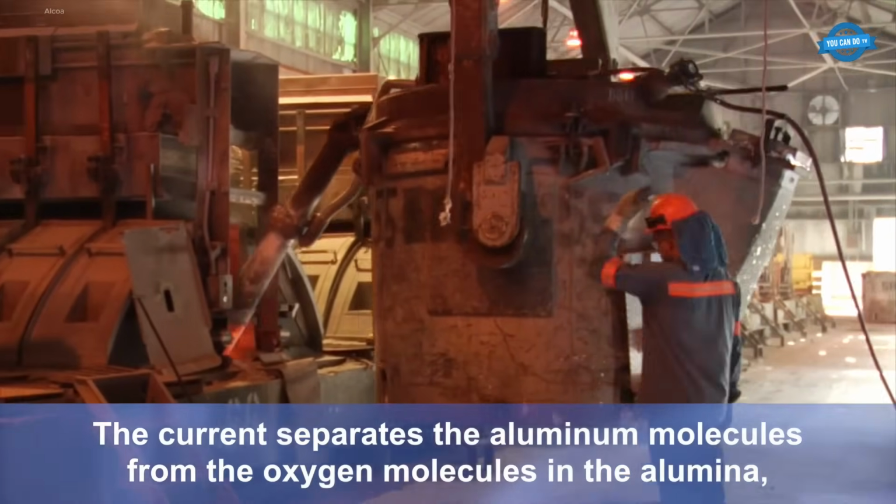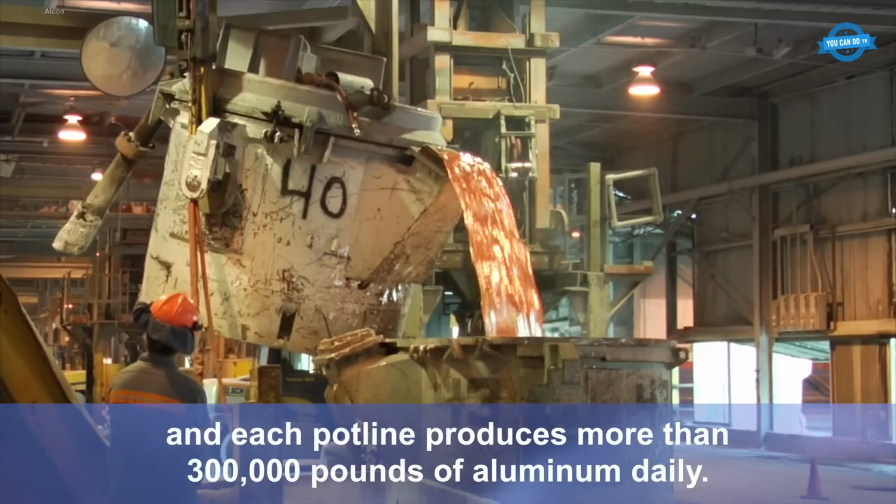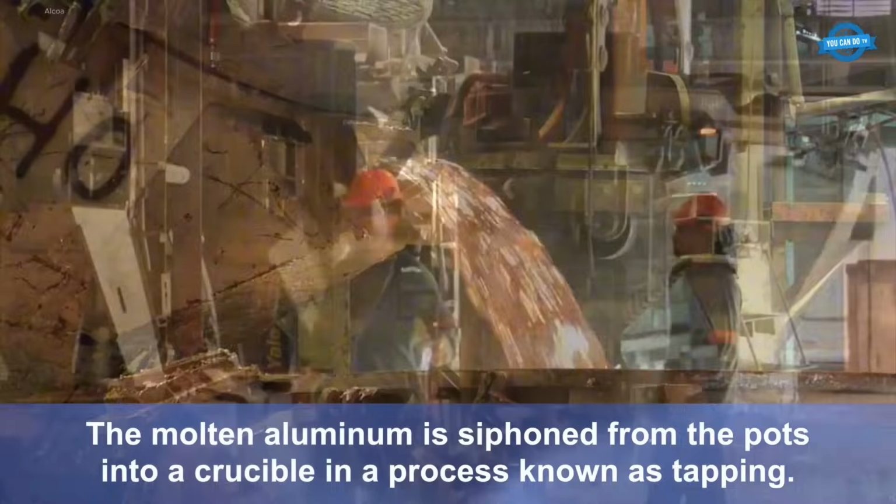The heavier aluminum sinks to the bottom and is extracted through a process called tapping. Impurities are skimmed off before the molten metal is sent to the ingot department for casting.